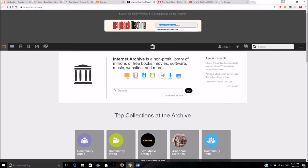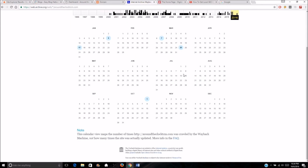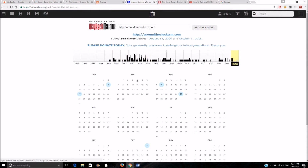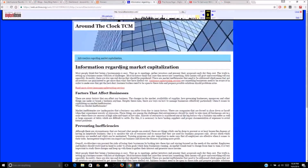And then looking at archive.org, so this is the Wayback Machine. It shows us snapshots of how the site used to look. So let's search that, and I'll show you right now, you can see way back from 2000 to 2016 when it started, a bunch of different dates. I'm not going to go into all of these, but when you want to look at one, just click on a snapshot and you can look at that. And it looks like this one was information regarding market capitalization.